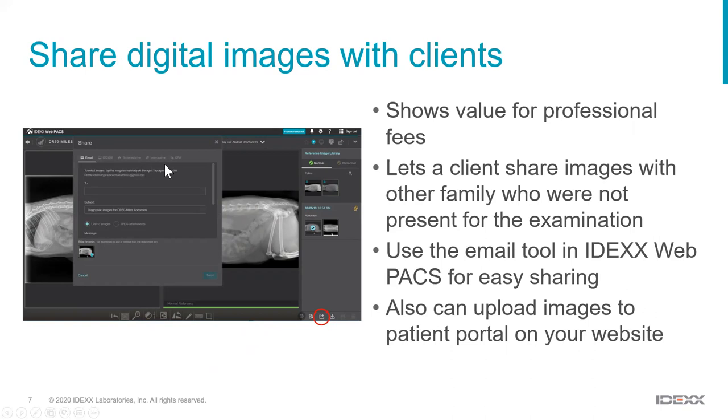We have a great interactive feature that allows you to collaborate in real time with up to two other practitioners or pet owners to show images, manipulate the images. There's a text feature there as well, but it allows you to get second opinions from your peers or even to share images in real time.